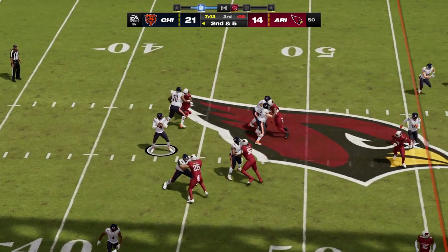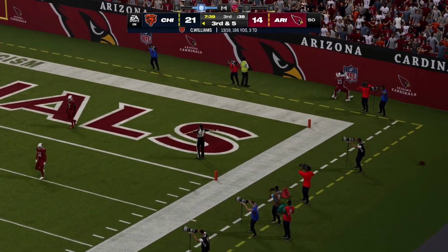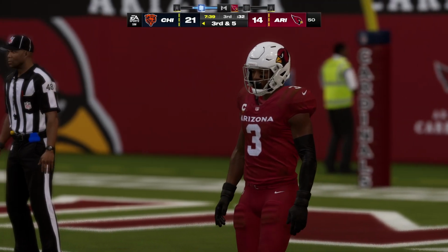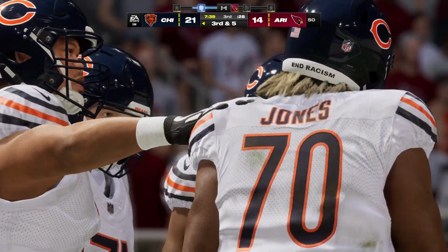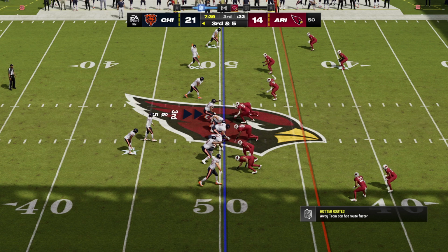From the midfield stripe, they'll look to throw. He lets this one fly toward the back of the end zone. And that's going to be incomplete. Good effort there, trying to take a shot, but it's third down. I like the fact that he took the shot deep downfield. Even if you don't get the catch, maybe you get a defensive penalty and pick up the yardage that way. They come up now, third and 5, following the incomplete pass.